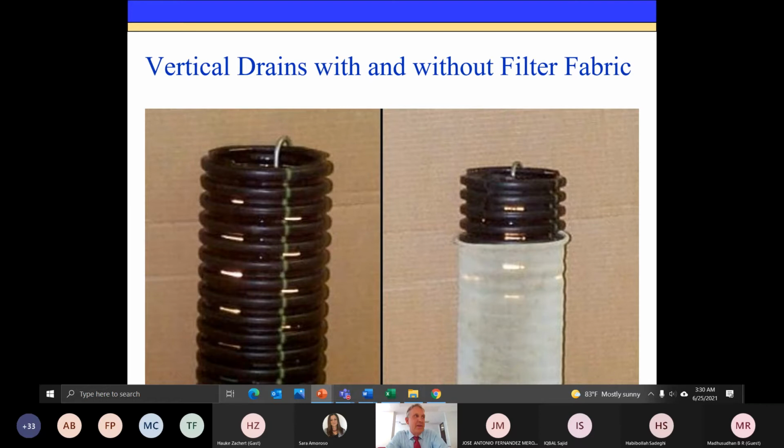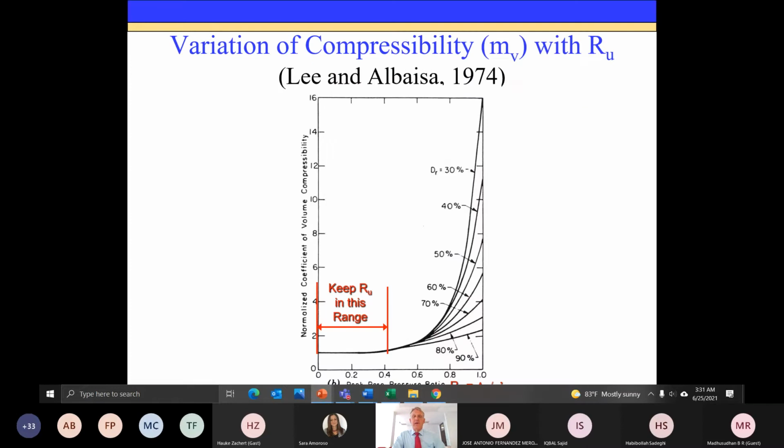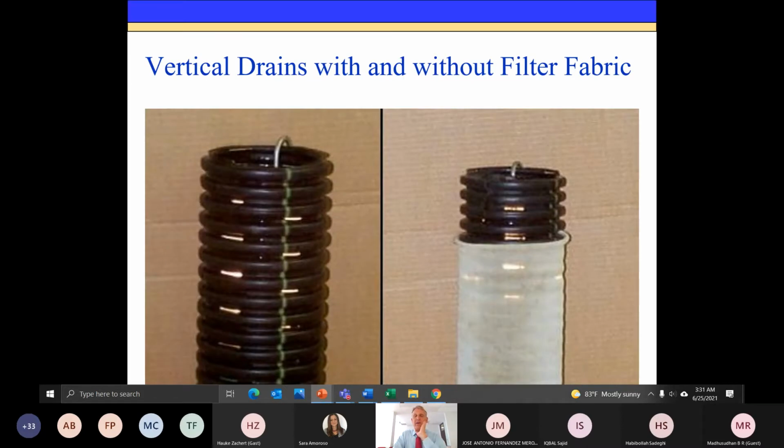In the past, that's been done with gravel columns, but the gravel is not as effective as a drain pipe with slots at 4 or 5 locations around the perimeter of the pipe. And then you can use a filter fabric to prevent sand from entering the pipe. And these are much more efficient, also for installing.